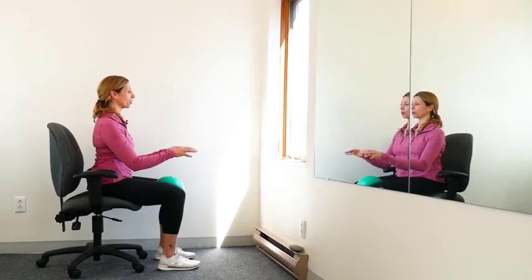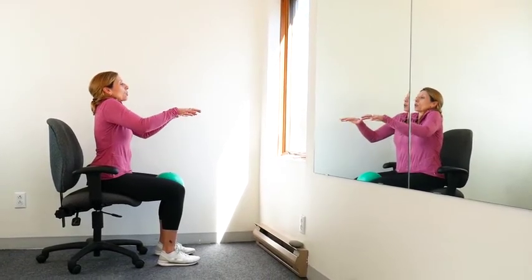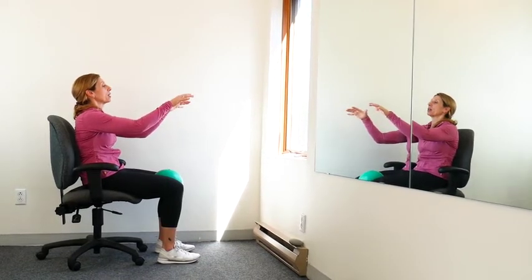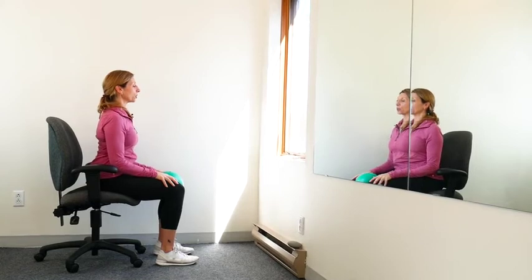So if you're sitting at a computer, the chair is not too high where the shoulders are hiked up, or we're sitting too low where we have to actually reach up a little bit for our keyboards. So notice how you sit.